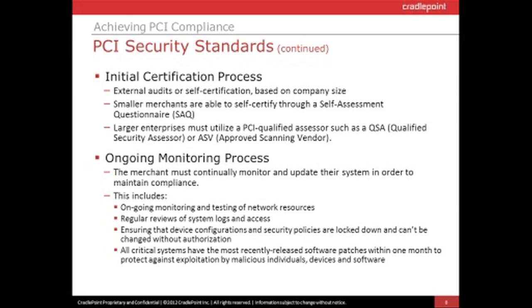A couple other acronyms that you'll hear, and I want to address these now, are QSA, a Qualified Security Assessor. He can be your best friend or your worst enemy, depending on how prepared you are for these audits. And then an Approved Scanning Vendor, ASV. But in the larger enterprise, you have to basically use a QSA or an ASV to demonstrate compliance.